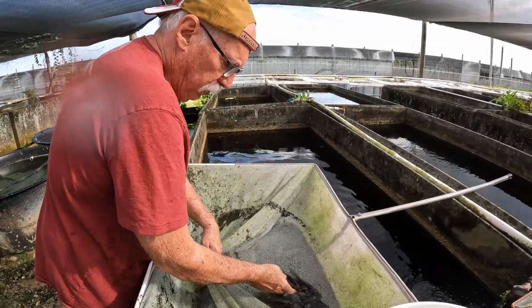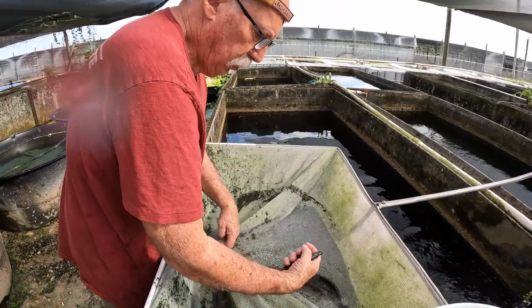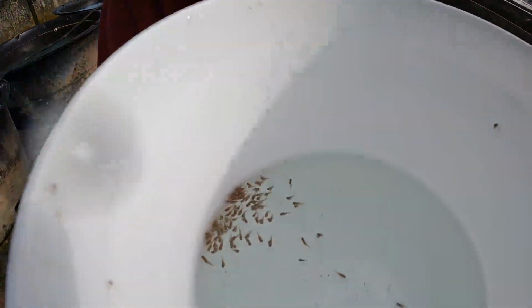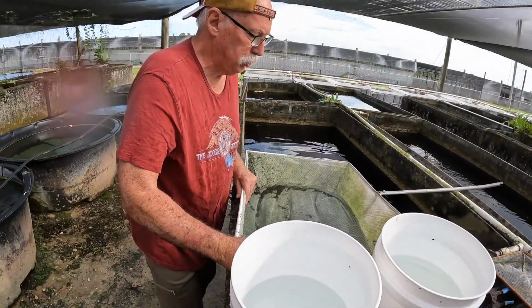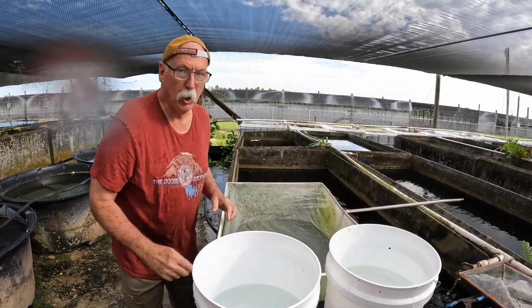But anyway, normally I would bet that 2/3 of these females would be holding, but again, things are slowing down. But anyway, that's not bad. There's probably, who knows, a couple hundred babies, which is good. So anyway, here we're doing with these Malawi Gar.